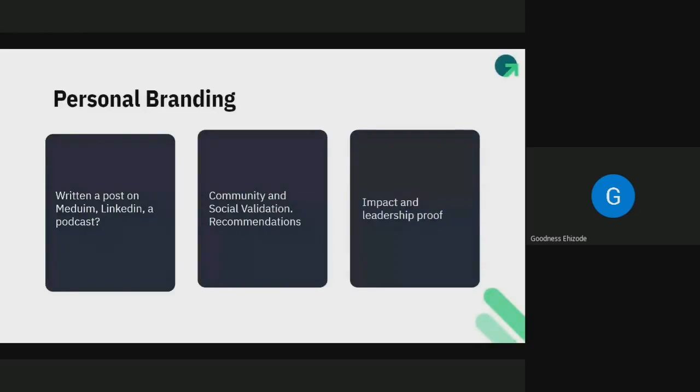Now, have you written a post on Medium, LinkedIn? Have you done a podcast? Do you have a community where you're showing that you are learning, like Enova Lab? You want to list that out, that you belong to Enova Lab. I guess social validations, right, like recommendations from your previous officers, from your previous managers. You want to add that as well.